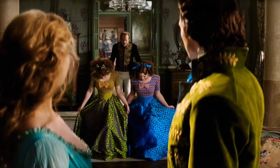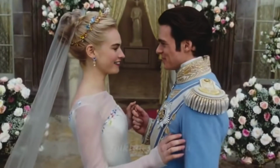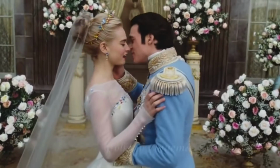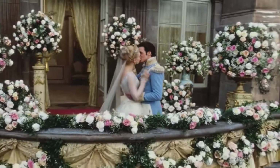So I feel like Cinderella is a role model because I just love the motto, have courage and be kind, and I just feel like we really can stand up for what we believe in, we really can stand up for ourselves and others, but we really can do it in a kind way.